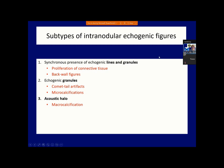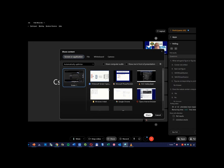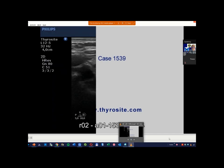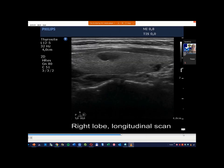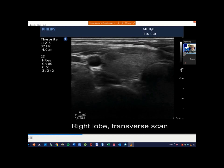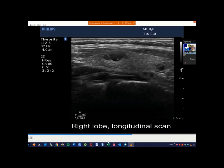Now let's see two more examples. So we can see many cystic areas within the thyroid. I don't ask you what these are, because there are very typical forms of comet tail artifacts. So these intranodular echogenic granules should not be mixed up with other forms of intranodular echogenic figures. I try to find here a single form. Not here.